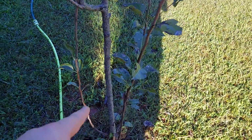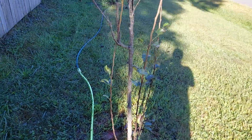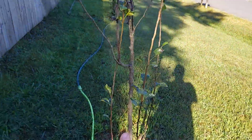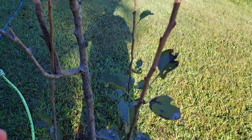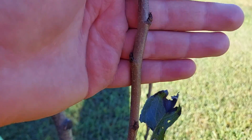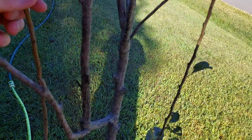So I will probably actually leave that. But I'm also not so positive that the rest of it's going to come back. But I know those are going to come back. I've already seen some closed shoots. Closed shoot. Another one right here.